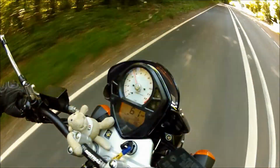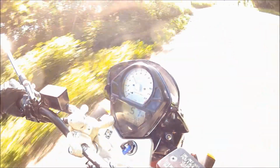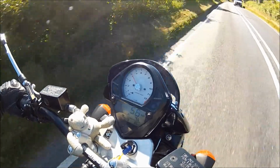But there are 2 trip meters, as is fairly standard. So I just use one of them as a fuel gauge. I run it to 120 miles and then I go and find some fuel.